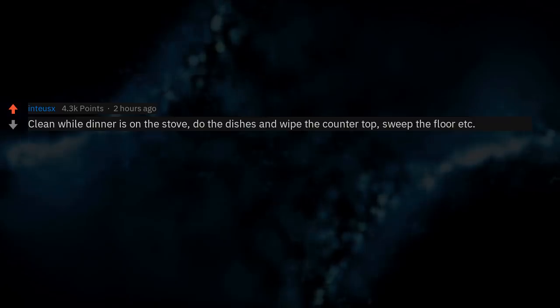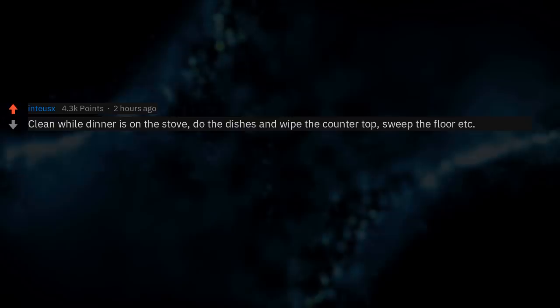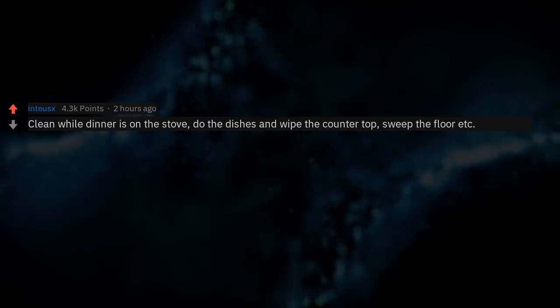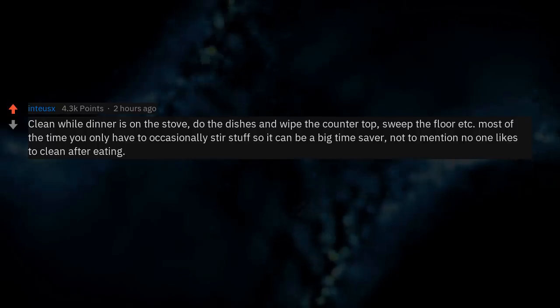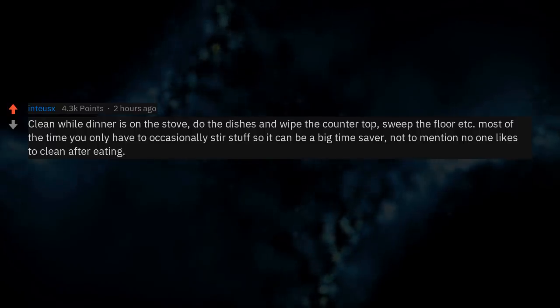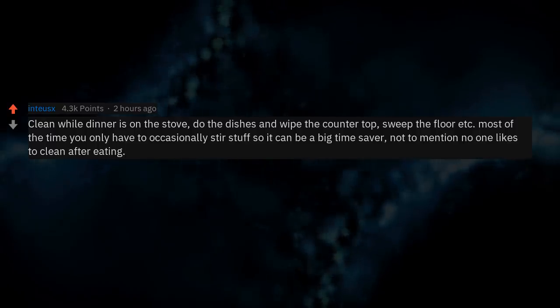Clean while dinner is on the stove. Do the dishes and wipe the countertop. Sweep the floor, etc. Most of the time you only have to occasionally stir stuff, so it can be a big time saver. Not to mention no one likes to clean after eating.